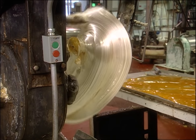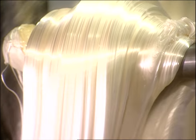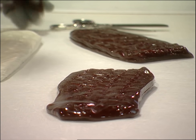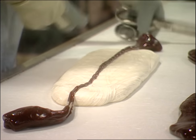Oh, now, Paula, that is the candy, the sugar, and the corn syrup that we've taken off the cooling table, and we've put it onto the pulling machine. And just the air going inside the candy turns it that satiny white color, and that's where we put the peppermint flavor in. Okay, Paula, now he's taken the white, it's called the pin slab, and if you look, it's got little lines on there that's gonna show him where to put the pinstripes on there.